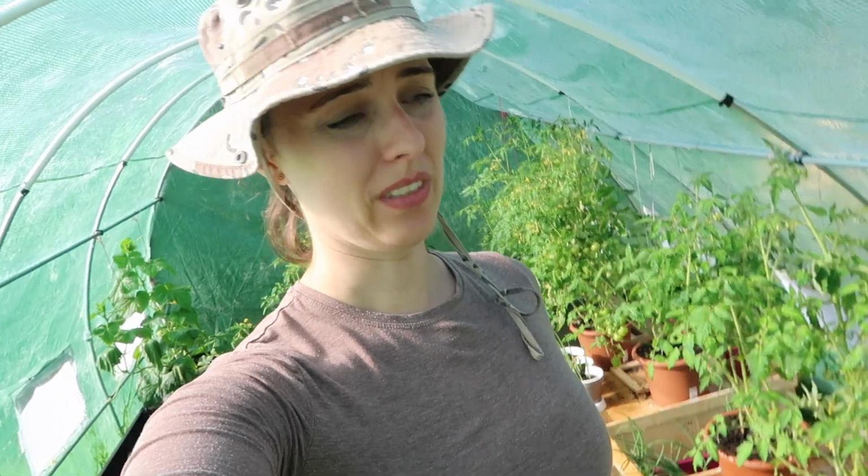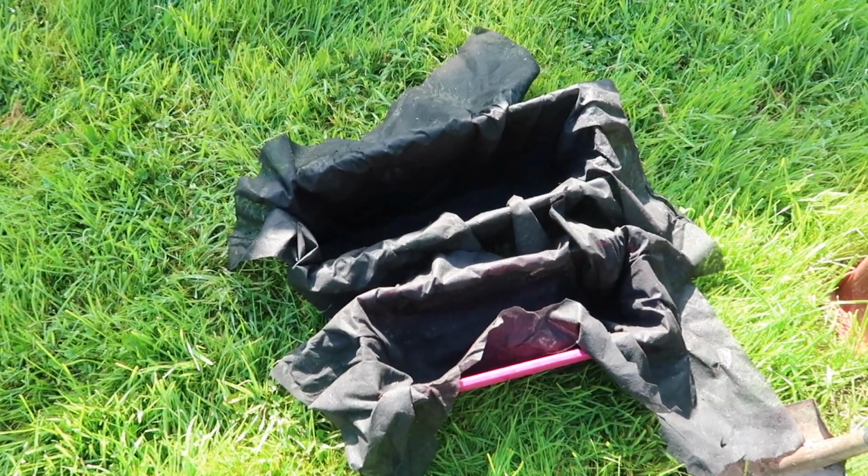and it's getting warm over here. So let's do it fast, and then I'm going to show you apples and red currant. Well, I'm going to show you everything, why not?